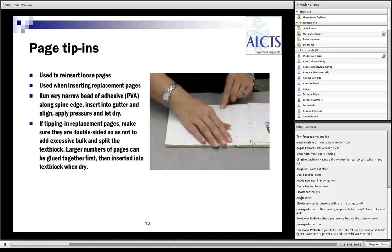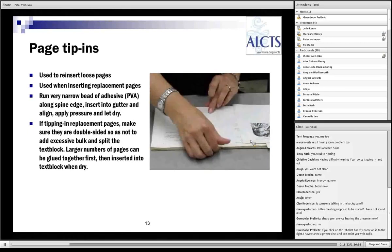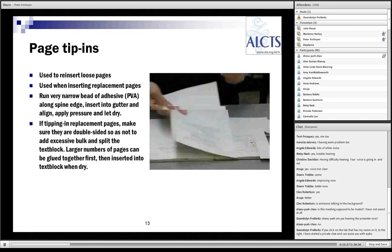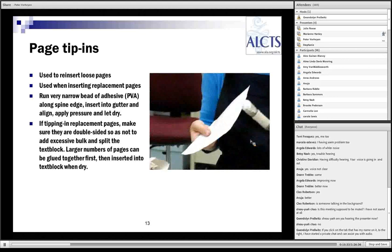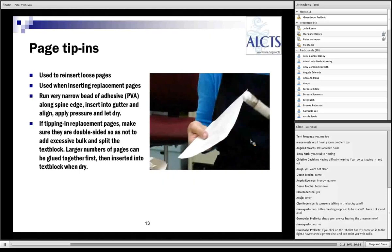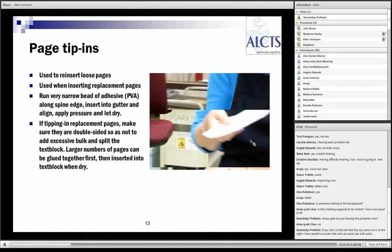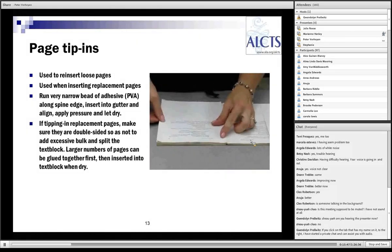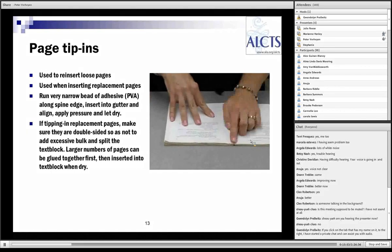If you're doing multiple pages, let's say a student has torn out a chapter and you have to replace it, very often from interlibrary loan we'll get photocopies. We make sure that those are printed double-sided so that they create far less bulk, but then also what we'll do, and we're not going to show that in this video, is we will glue those together as a block first and then insert them into the book, which is a lot easier. This is a way to really extend the life of your books and make sure that the content is there.